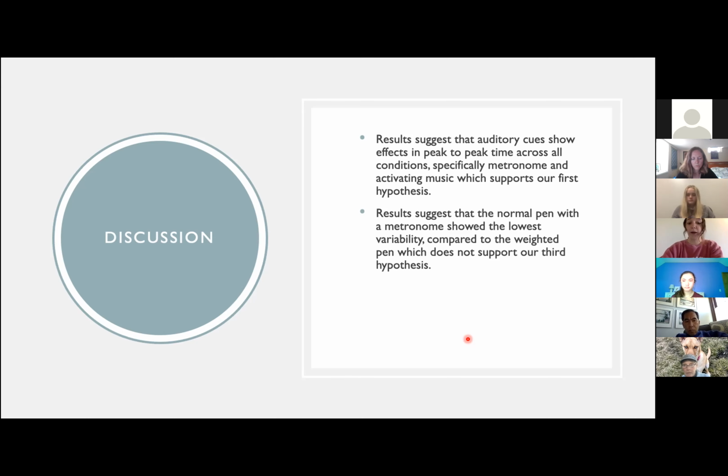We also found that the weighted pen tended to be more variable than the normal pen, which did not support our initial hypothesis. This was specifically for peak-to-peak distance and letter time. This could have multiple explanations and could mean that there is a large learning effect, since for most of our participants it was their first time using a weighted pen, or possibly it could mean that weighted pens may not be as effective as they are promoted.